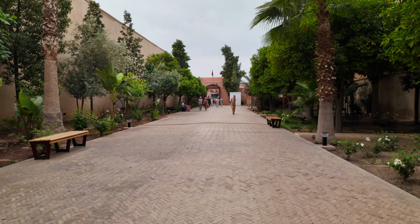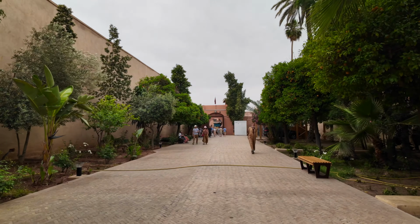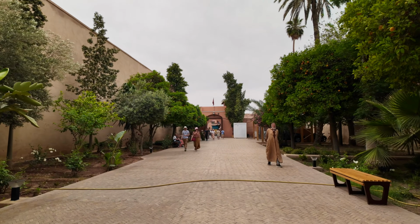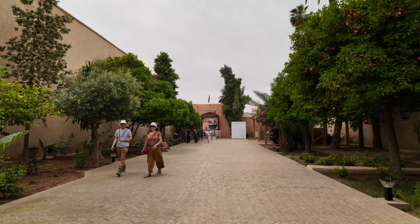It's only around £5.50 each to go inside, so it's kind of worth seeing, I think. We're leaving the palace now. Crowds are completely gone, so we must have just picked a bad time of day when it was busier.